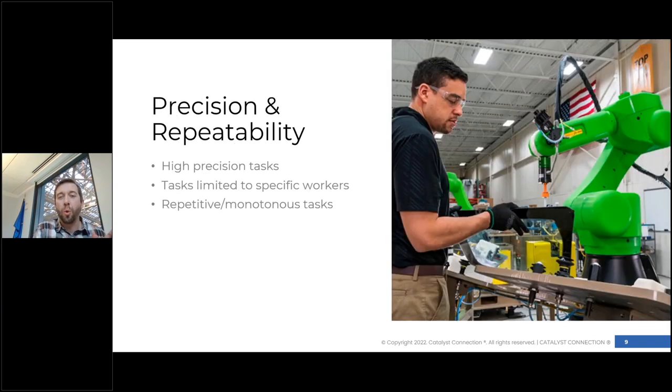Now, tasks requiring precision and repeatability are also not well suited to human operators. Maybe you've got a star operator that gets it done 99% of the time, but it's just not where humans excel. On the contrary, it's the exact purpose for which robots were created: to do the same thing precisely over and over again. So those are high precision tasks.